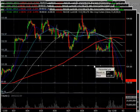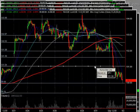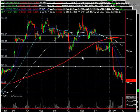101, this whole thing back in here, still relevant. 101.60, 102, it's a big one. 102.50, 103, 104. So there are a few in here on the way up, a couple on the way down. That's what we'll be watching for.